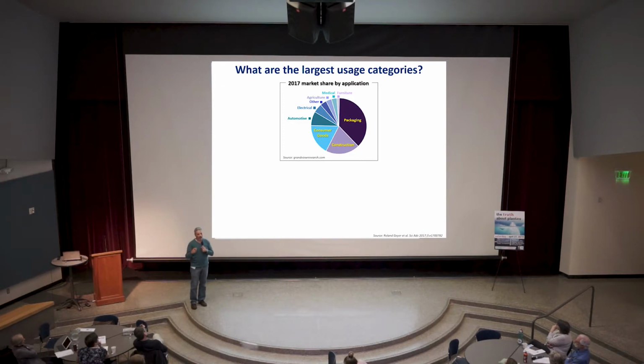Let's look at some large use categories. Dr. Ross just talked about how much packaging material is thrown away every year. Packaging is the single largest use of plastics. In fact, if you look at the three largest categories together, about three quarters of all plastics are either packaging, construction, or in consumer goods. The consumer goods have varying degrees of durability. Okay?